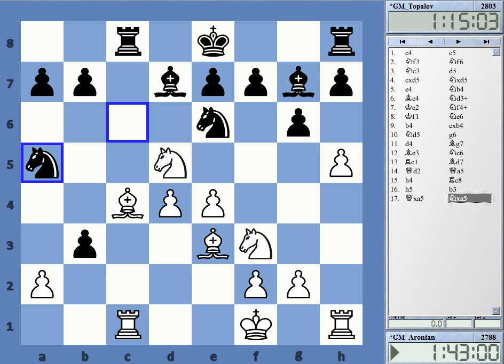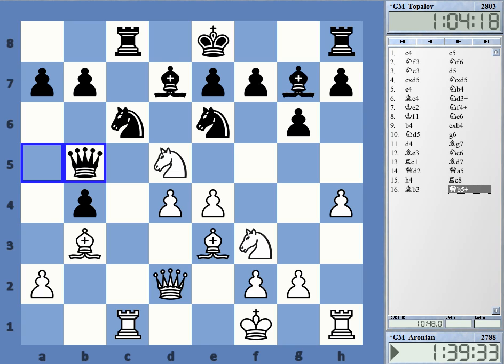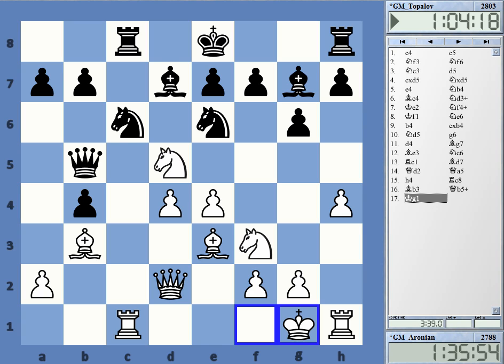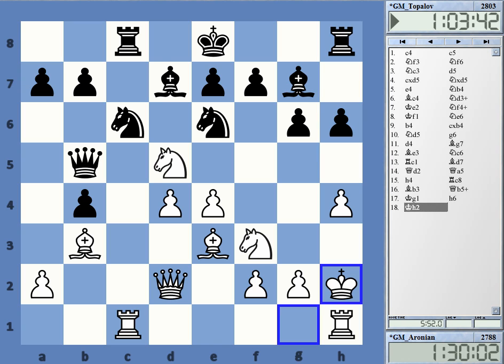This, for example. Bishop b3 was simply preventing the whole thing. Check, queen b5 check. And h6. That's an interesting idea. Topalov prepares what he does next. Let's say king h2, now threatening to get the rook to d1 and continue to play.